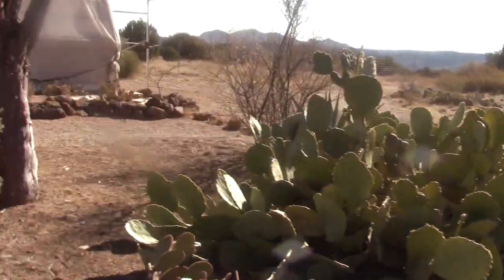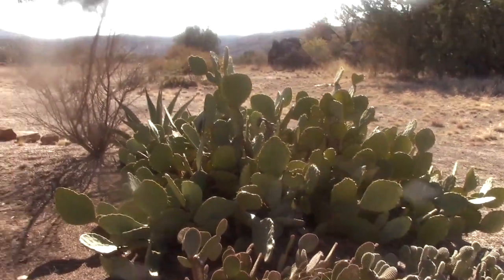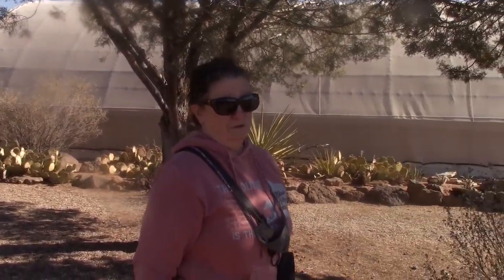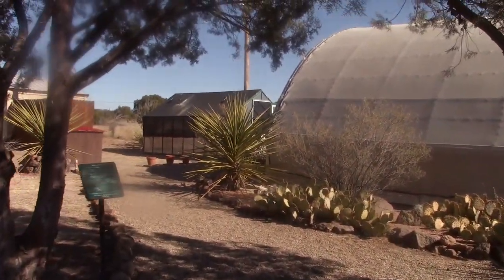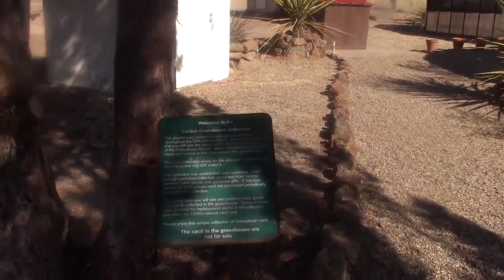But you see the little baby ones inside. Little baby cactus. Especially the succulents on the floor on the left. They're so cute. The little succulents are cute. So cute. Little baby cactus. They make you walk for this greenhouse, let me tell you. Yeah, they do. I can go to the overlook. The overlook is beautiful.